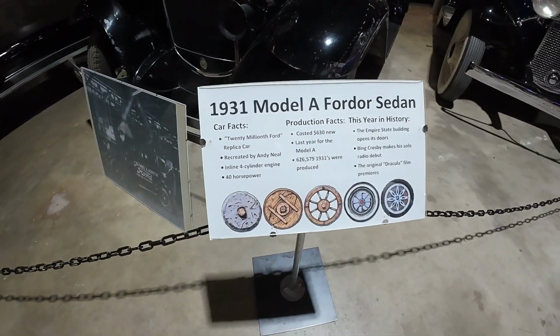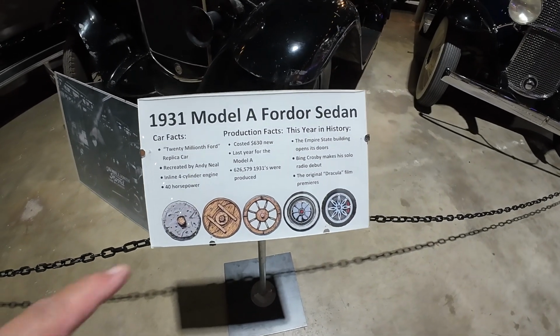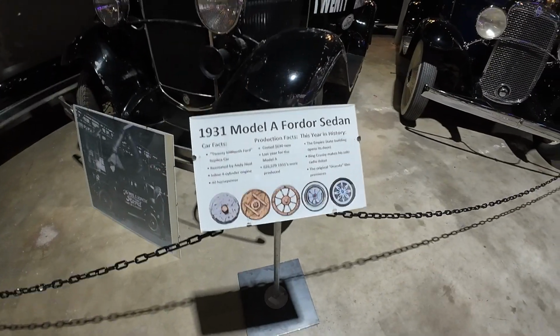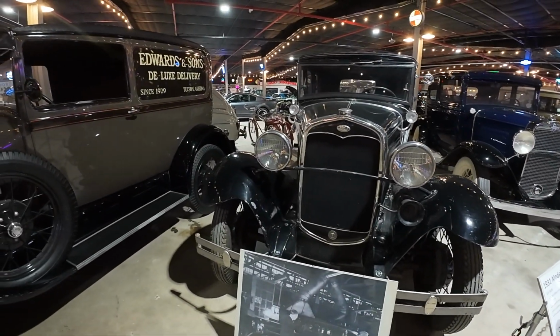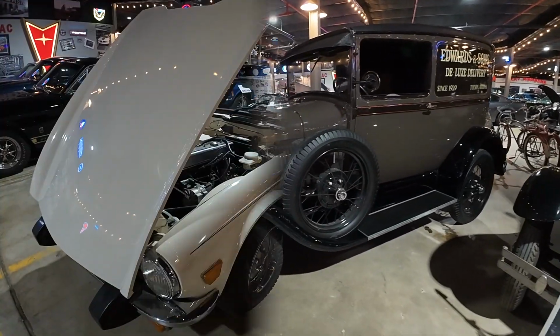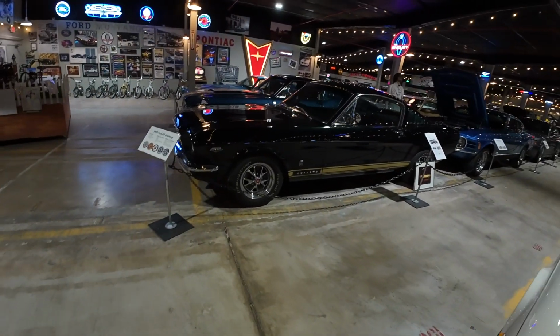This was the last Model A, I think. Cost $630 new. Wow, that was a lot of money then. Uncle Jack had one of these he bought. This was gray, about the color of that Ford over there. And that thing was in good shape. Triumph. I want to sit down for a minute. Okay.